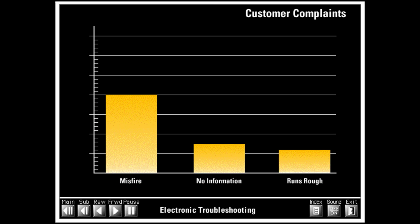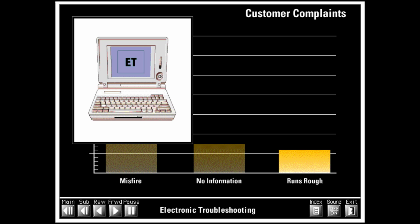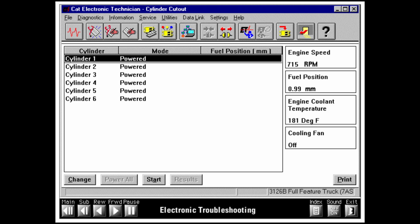The final major category is rough running. This complaint is sometimes difficult to diagnose because there are many potential causes. In addition, one or more injectors may be weak, but not dead, and the misfire is often intermittent. The automated cutout test should make identification of weak injectors much easier. However, if the cutout test cannot identify the problem, it may be necessary to manually shut off cylinders one at a time to determine if an injector is weak or the problem is intermittent.